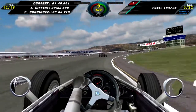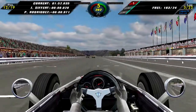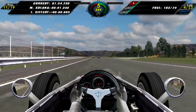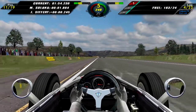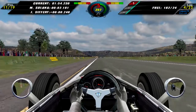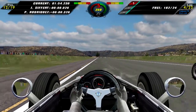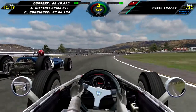As we now come around to finish lap 3, I once again overtake Pedro Rodriguez for 12th, then try to overtake Siffert for 11th, and that's quite nicely done. However, I had a feeling that Siffert might be able to overtake us once again on the straightaway, and I was quite right, as Siffert effortlessly moves past us.